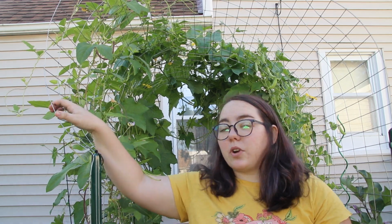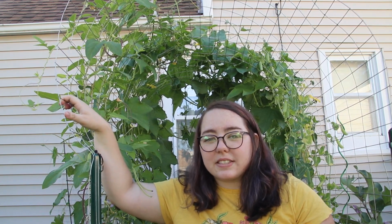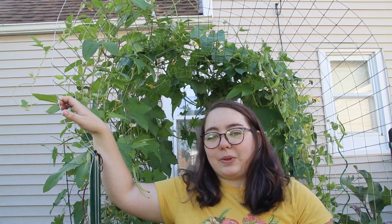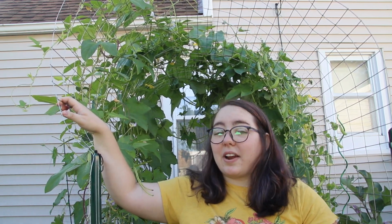Because I only have 2 garden beds for vegetables this year, I really rely on vertical growing space. I'm probably going to have to replace this trellis next year. It is not strong enough to hold loofahs. It's not strong enough to hold what I want it to. I'm honestly just hoping I can make it through this season without it collapsing.